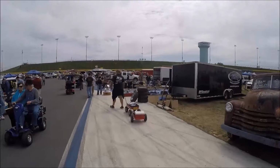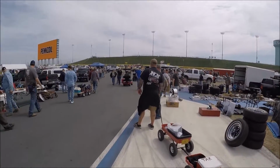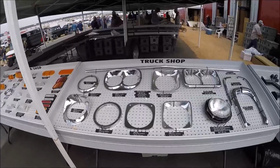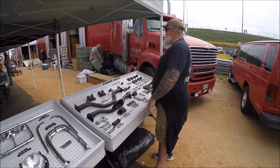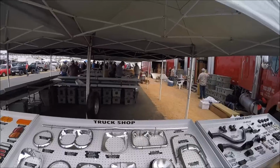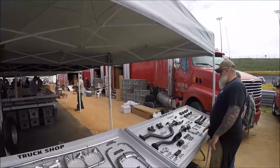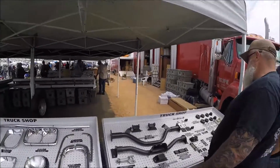Tomorrow's the big day for the cars and trucks. Today's more swaps and sales. Over at the Chevy truck vendor, Wes is going to grab some body mounts. He's got an old late 40s pickup truck. Oh yeah, he found some. So this company brought the big truck, an 18 wheeler full of Chevy parts.